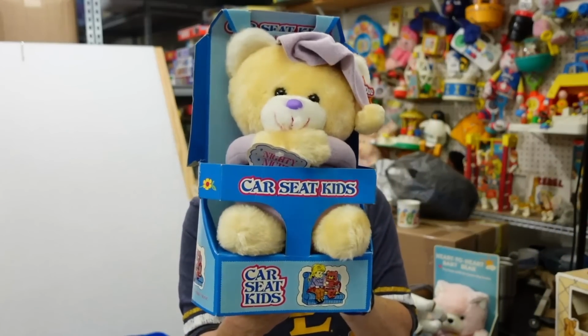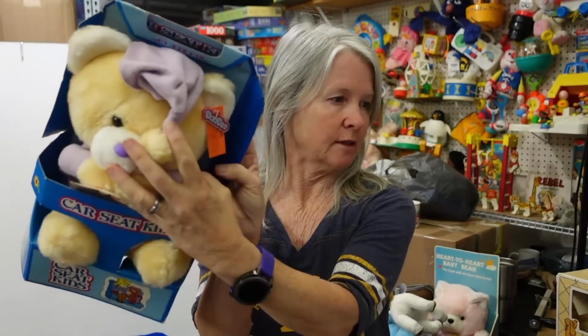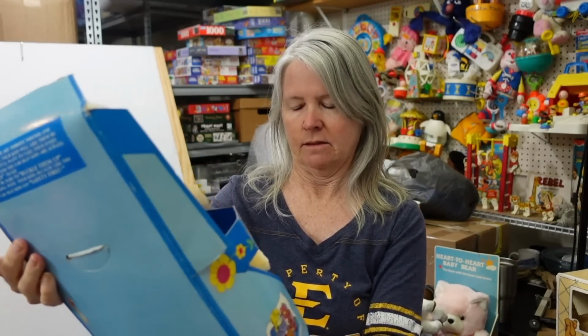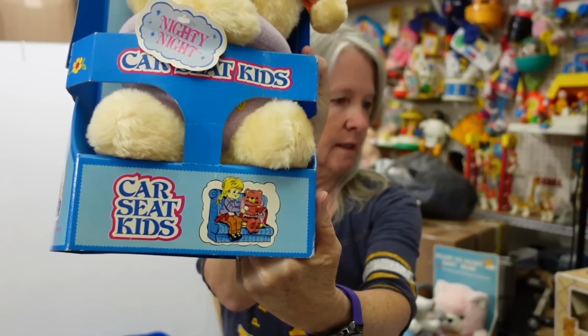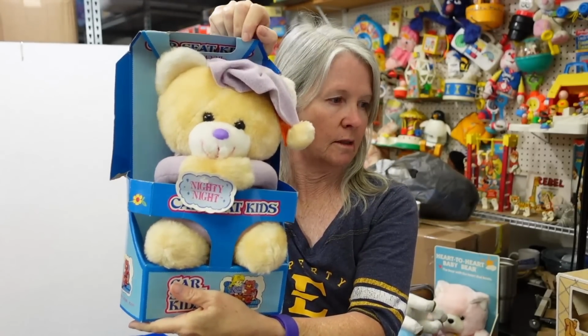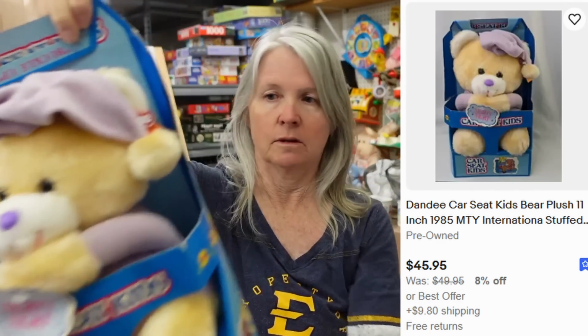I've never seen one of these before, but look, in the box, it says car seat kids. Not quite sure. It is dandy. You can see right there's the little plastic tab. And it says Nighty Night. Look at that picture. Sitting in its own little car seat. Oh, I guess they consider this the car seat for it. Probably listed 30 or more. I doubt there'll be any like it listed unless it's loose.